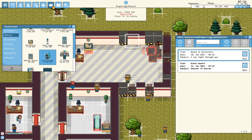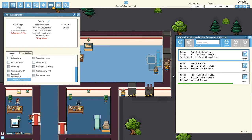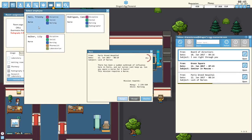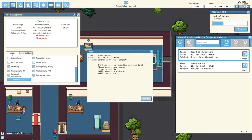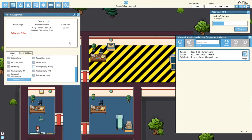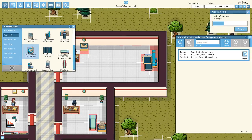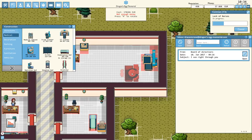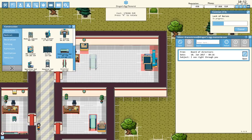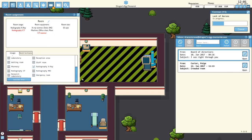The x-ray scanner will come here. And then we need a lack of nurses, so let's assign our worst nurse, seminar in Moscow. There we go. Right. Yep. Now we need an MRI. Can't put it there, that's pain. Oh, not enough money. Okay, never mind. So we don't actually need the examination bed. Vital signs monitor, stretcher slot. We just have to. Okay.